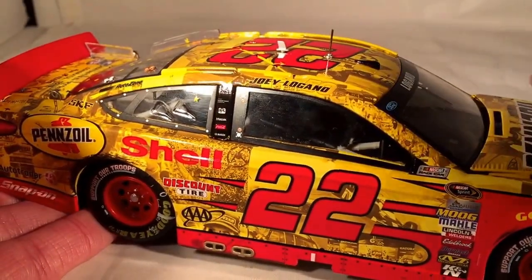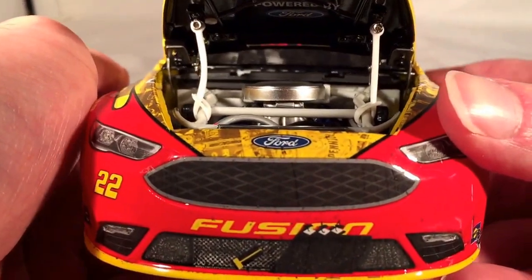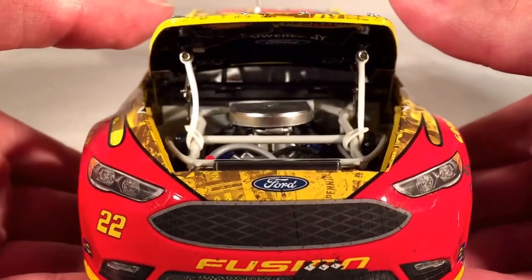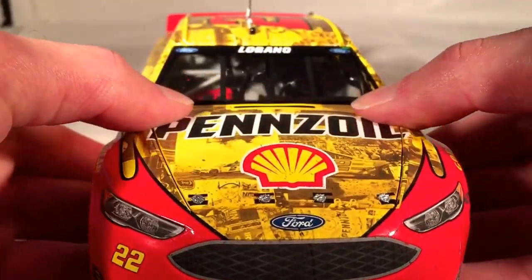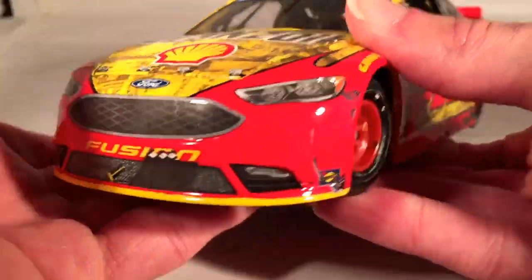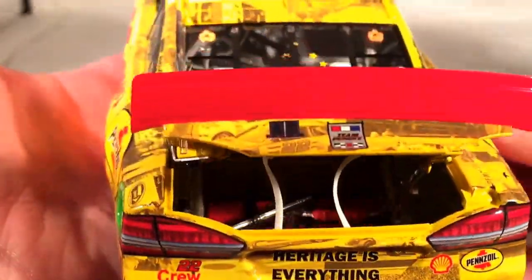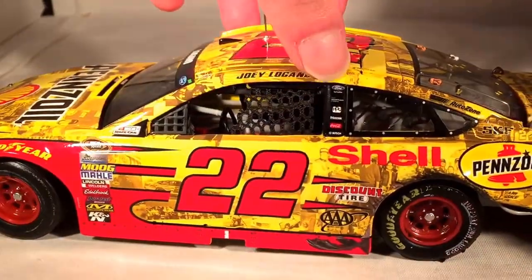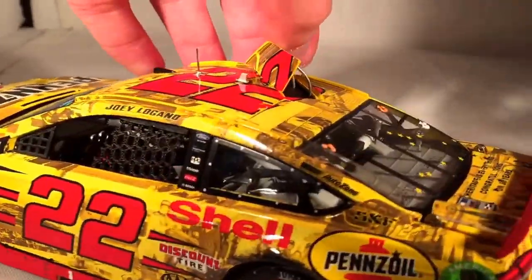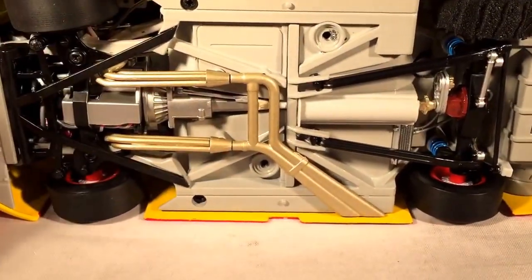Let's take a look under the hood, which is a little bit hard to open on these, but it says Shell-Pennzoil and powered by Ford. There's the Elite engine detail if you want to see that. You have to kind of almost push them down to make sure they sit flat on these Elites, which is a little annoying, but whatever. Onto the deck lid, you get your typical fuel cell and such back there. The roof flaps do in fact open, with the tethers and all that good stuff. And there's the underside of the car if you want to see that.